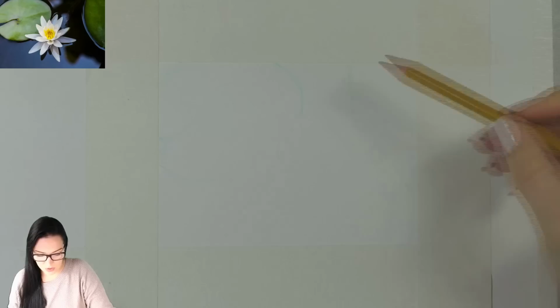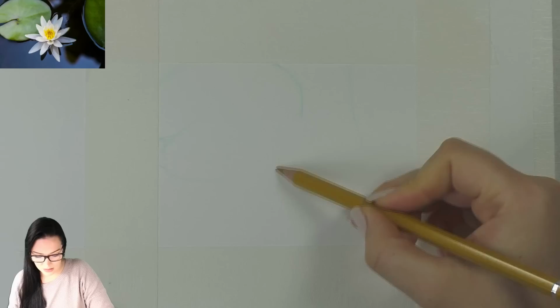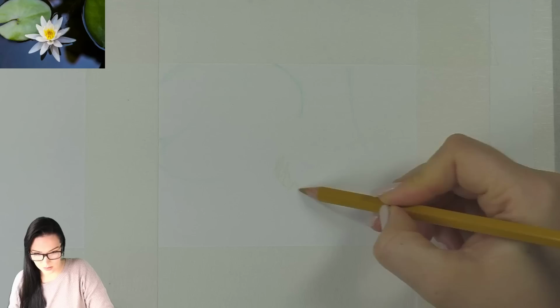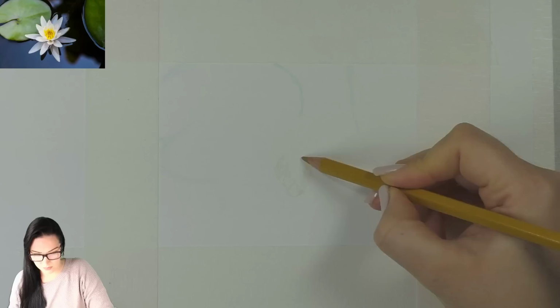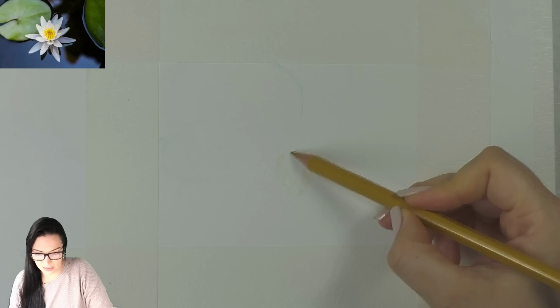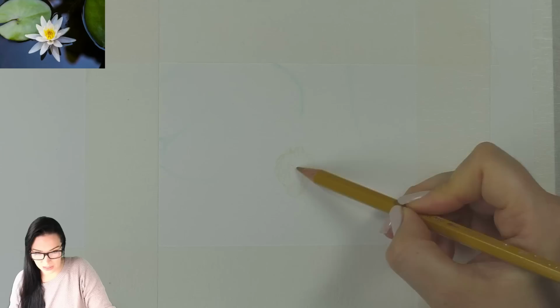And I am so not fussed about getting this 100% right. As long as it looks like a water lily in the end, I will be happy. So it looks very light and dull at the moment, but that's because it is. So just wait until I've got the outline done and then you guys will be able to see a bit more. Okay, that's fine. That's the center.